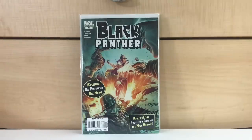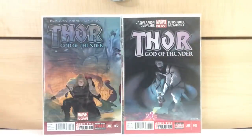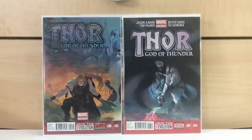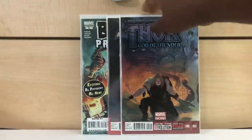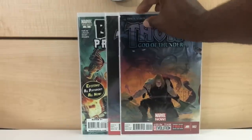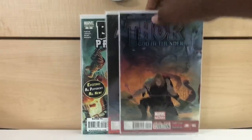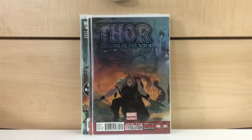Also from this store, I found some more copies of Thor, God of Thunder, number 2 and number 6. I got those for cover price. Those were hiding out for cover price, so I'm like, okay, that's not bad. I forget how much I paid total. So let's see. 5, 10, 15, 20. And then you have, 28 bucks? So, all right.